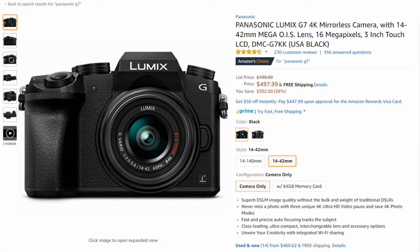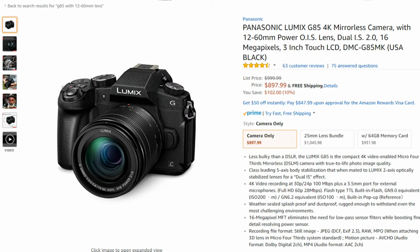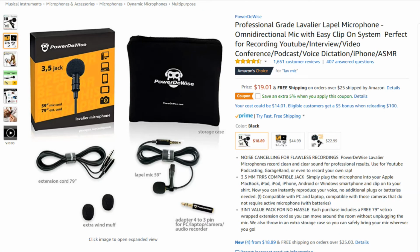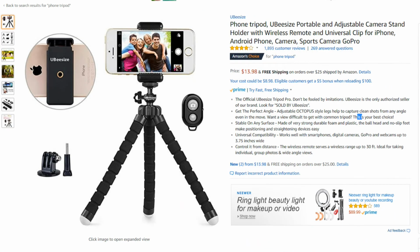It's been quite a journey, but again, my recommendation is if you want to spend $500, go with the G7. If you want to spend about $1,000, go with the G85. And if you just want to dip your toes in, you can either get a webcam, which I don't think is the best option, but it's a starter, and that'll cost you about $50 for the Logitech 920C or C920, I can never remember, or about $40–50 for a little lav mic and a little tripod for your phone.